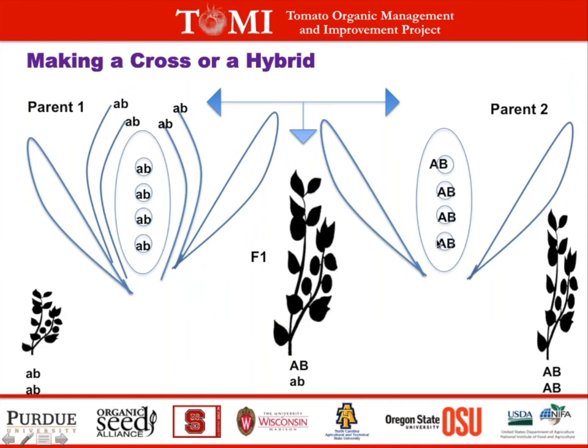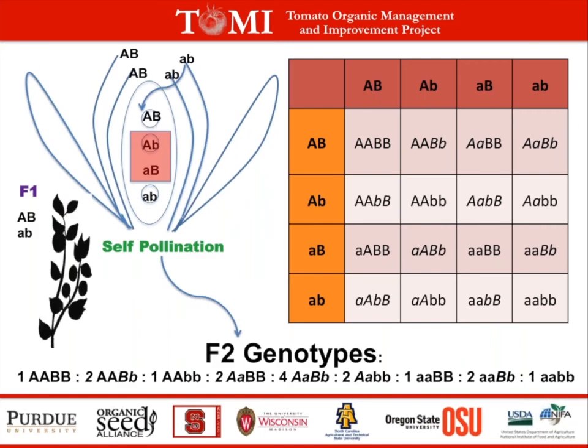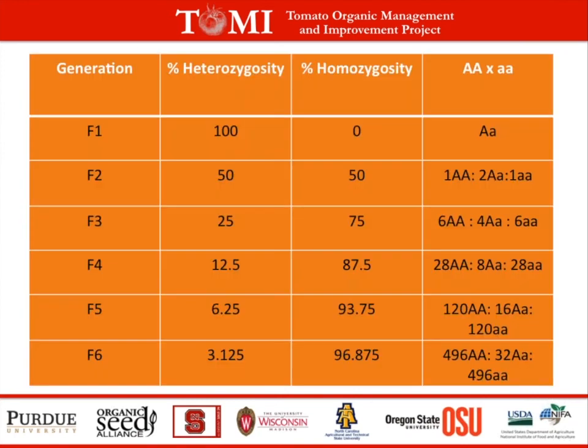So if these parents, parent 1 and parent 2, were very phenotypically similar, but with different genotypes, let's say for disease resistance or salt tolerance, when you start growing that out in the F2 and F3 generations, it will probably still, if both parents were red slicers, you're still going to see red slicers. You're not going to see a lot of visual diversity there.